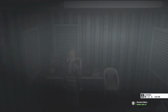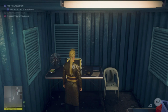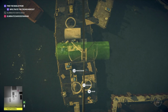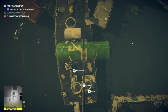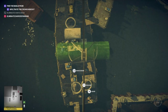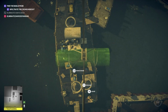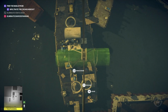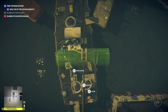Now I'm going to make a save and I'd suggest you make a save just in case you miss, because it's quite a lot to go through in order to just miss here. So now we just need to wait for them to arrive. I'm going to cut to when they're here. After about 30 seconds, you can see that they each arrive from different angles. Once they're both standing underneath your payload, just press Y to release.